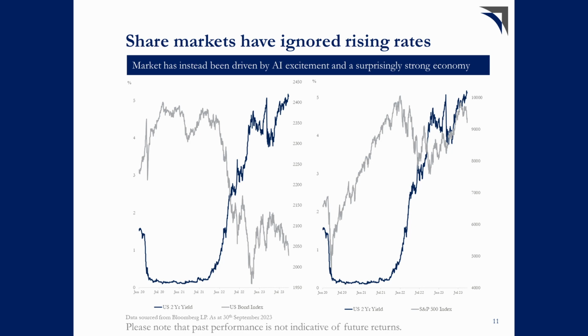However, it stopped falling about this time last year, raced around and reversed, and has been grinding higher ever since, despite interest rates going up and up and up. And that kind of goes counter to what finance theory should be saying is going on in a situation like this. If we rewind back to this time last year, it probably represented a bit of a peak in terms of market bearishness for the share market.